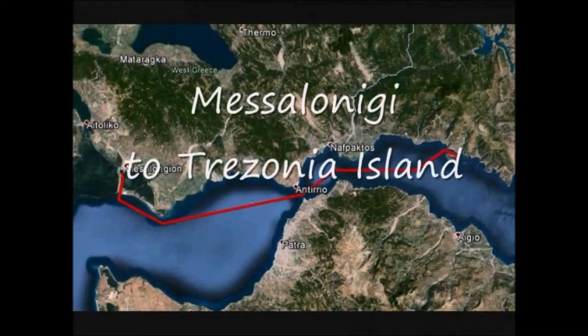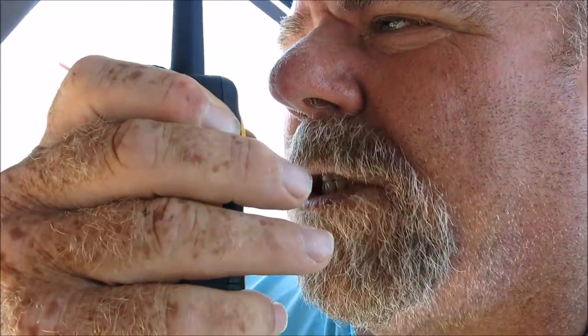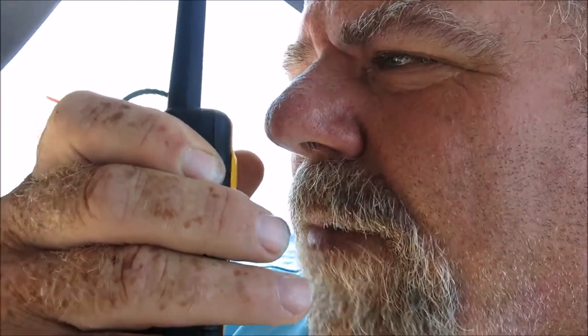To Trezonia Island under the Rion Anterion Bridge. Sailing vessel Annecam requesting permission to pass under the bridge. We are eastbound, travelling from the west. We have an air draft of 23 metres. Over.